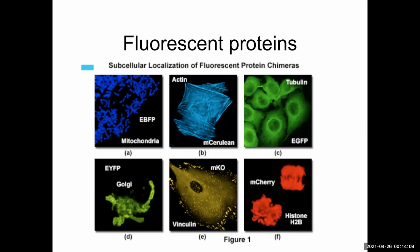The histones are the proteins that the DNA is wrapped around inside of your nucleus. So here are different colors just to see different cell parts. Because it's a fluorescent protein, usually we're happy with one color, but these days people are getting fancy and even have doubly transfected cell lines, so even two colors.